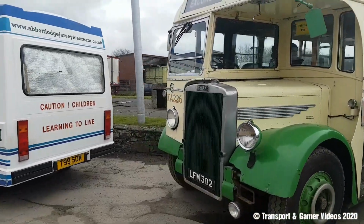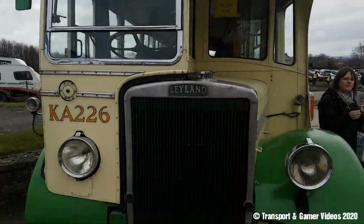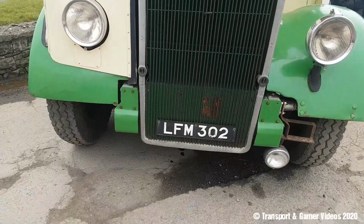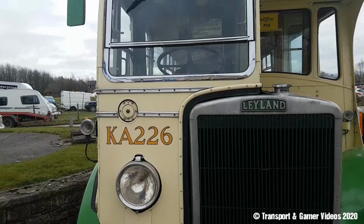Here we have a Leyland Titan, I think it is. Leyland Titan. LFM 302. KA226.